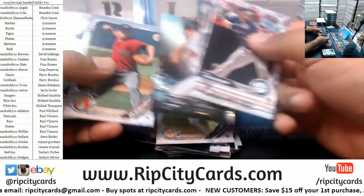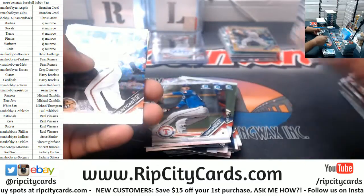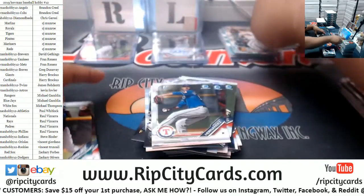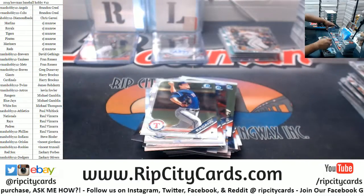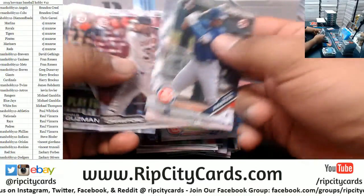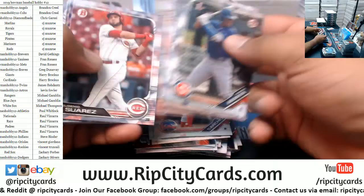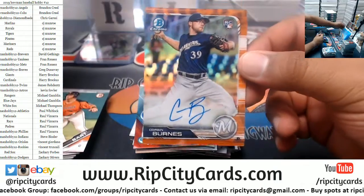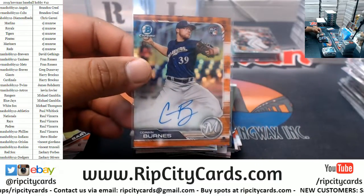Need a big hit, baby. Come on. Yeah, Ryan Mountcastle, $2.99, Orioles. Nice. An orange autograph for the Brewers. Numbered 425, Corbin Burnes. I'm on it, Rara. I'm on it.